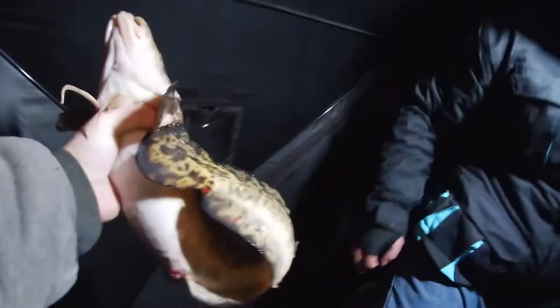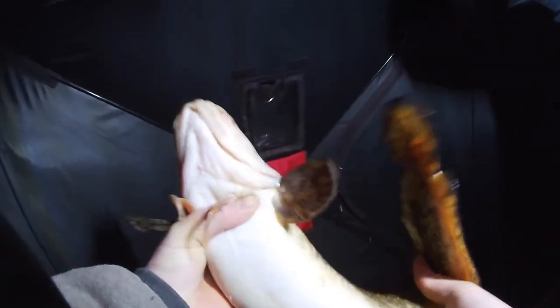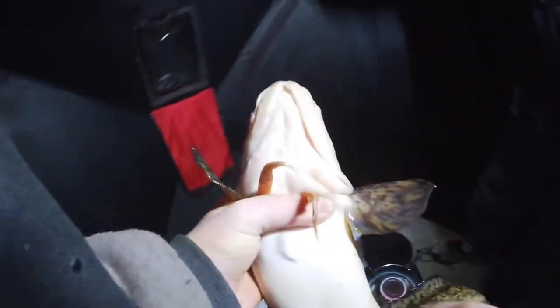Oh, slimy buggers. Beautiful burbot, guys. Absolutely perfect for eating. Absolutely gorgeous. Yeehaw. Nice freaking burbot.